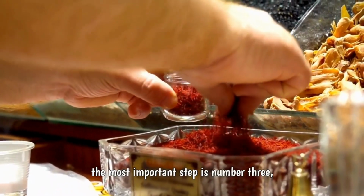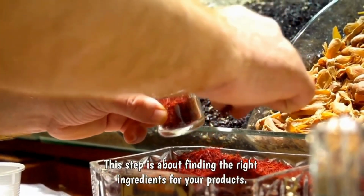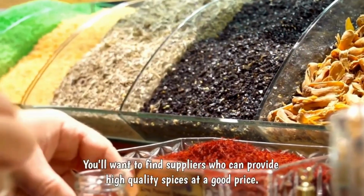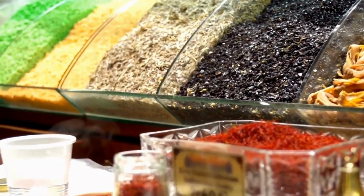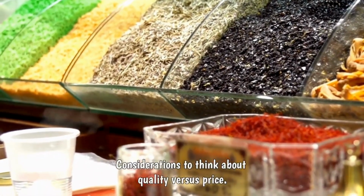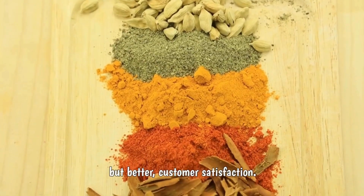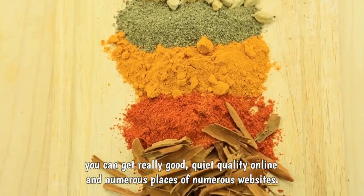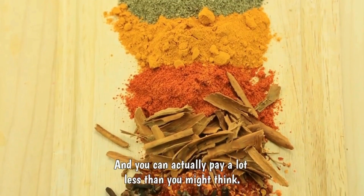The most important step is number 3, sourcing the spices. This step is about finding the right ingredients for your products. You'll want to find suppliers who can provide high quality spices at a good price. Considerations to think about: quality versus price. Higher quality often means higher price, but better customer satisfaction. Believe it or not, nowadays you can get really good high quality online and on numerous websites, and you can actually pay a lot less than you might think.